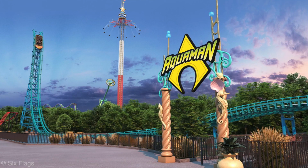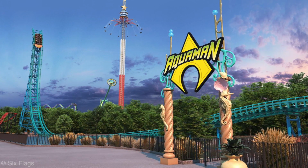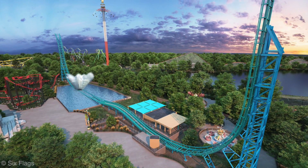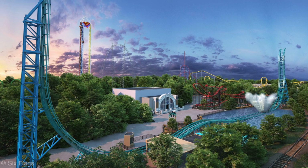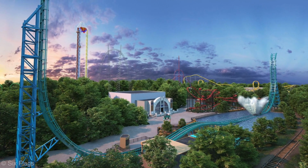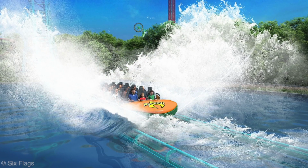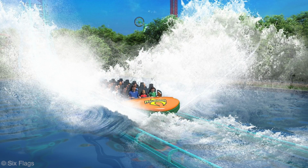One concern I do have with this, again, I have not personally done Pulsar, so I don't know if this will end up being true or not, but one thing I am concerned about is re-rideability. Not just because of the capacity thing. I seriously wonder how many people are just going to want to ride this over and over again because you get so wet on it. I can't imagine that has people running back in line to do it again.